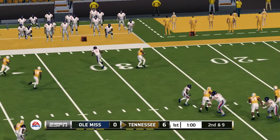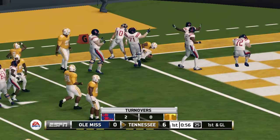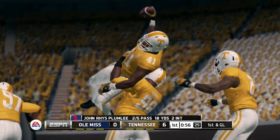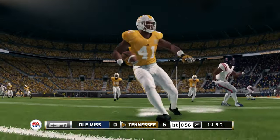Quick pass, intercepted. He's into the open field to the 10. Tackle made just outside the goal line. He telegraphed that throw. He eyed his receiver the whole way. That was an easy read by the defense.